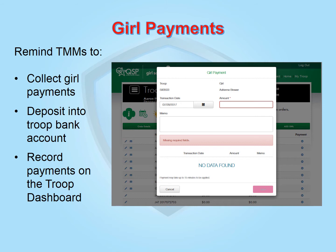Troop magnet managers are to collect girl payments and deposit into the troop's bank account in a timely manner and record each girl's payment on the troop dashboard. Emphasize this task to troop magnet managers in their training so they can avoid issues with the troop's bank account and with proceeds and recognitions.